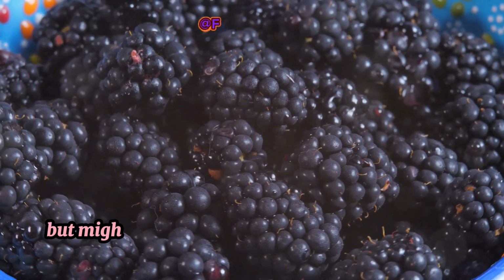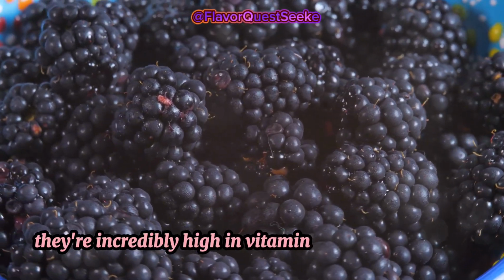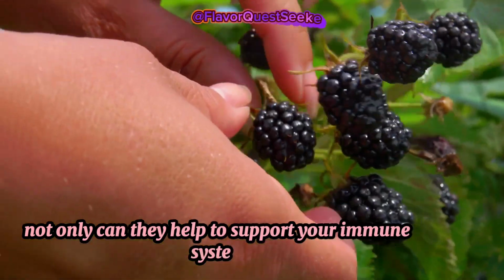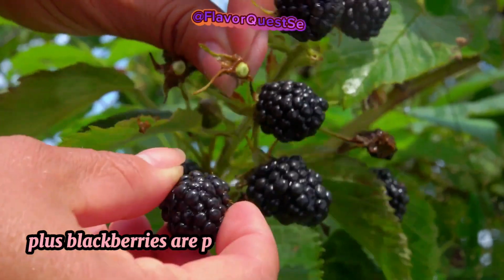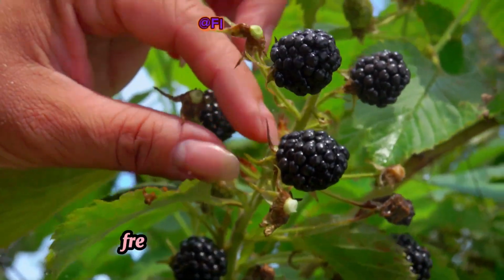These small but mighty fruits are bursting with health benefits. They're incredibly high in vitamin C and fiber. Not only can they help to support your immune system, but they're also great for skin health and digestion. Plus, blackberries are packed with antioxidants, which can help protect your cells against harmful free radicals.